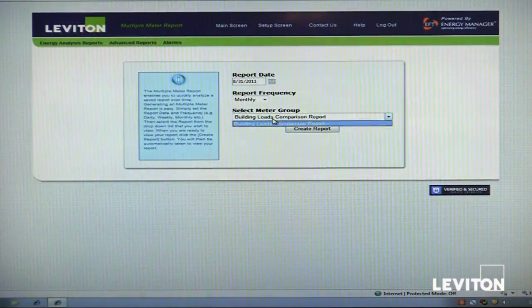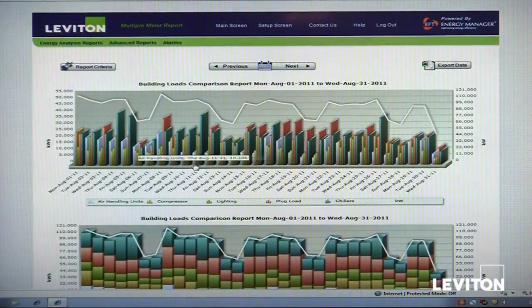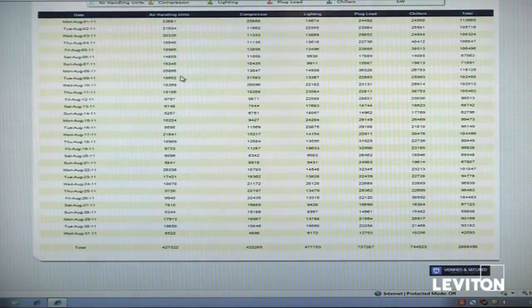Multimeter report allows us to look at different loads all compared next to each other. So we've got individual usages here on lighting, plug load, chillers, and we can also look at things stacked as a total. Again, table with a graph with the data down below that we can export to Excel.